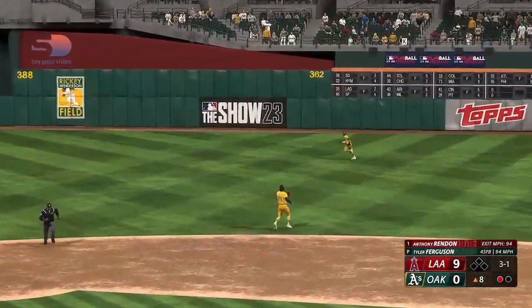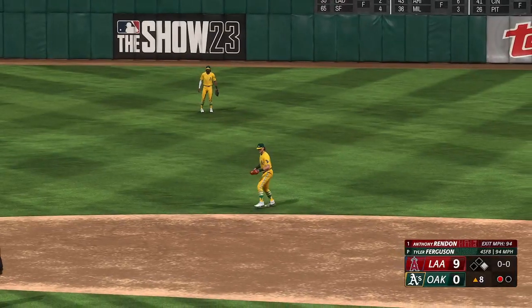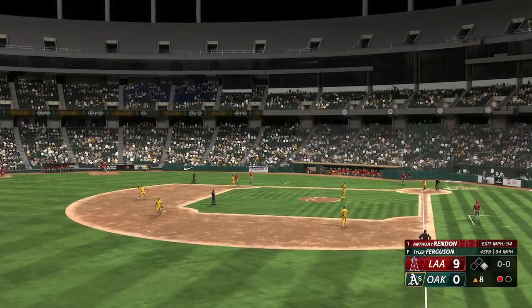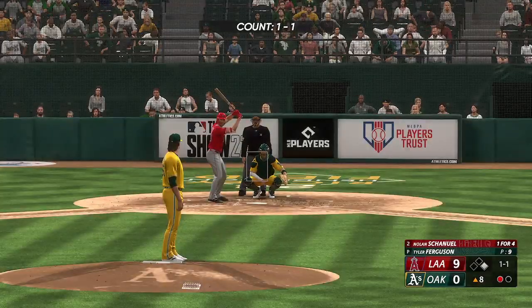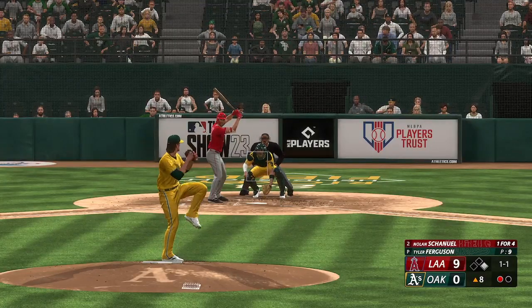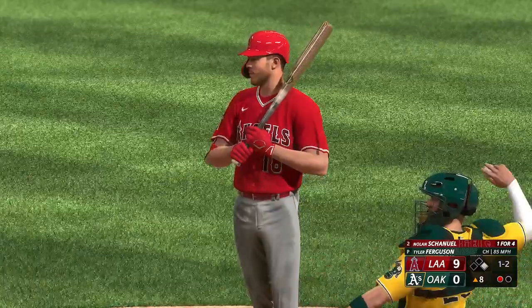Swing, and that's ripped towards right center. Can't get there, base hit. Oh, this has been a really nice game at the plate for him. He looks locked in. Just a really nice approach to shoot that line drive to the opposite field. There's a lot of hard work and discipline that goes into getting a result like that at the plate. Doesn't come naturally for most hitters.